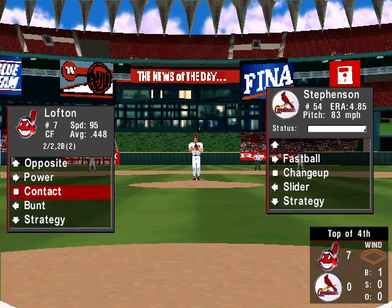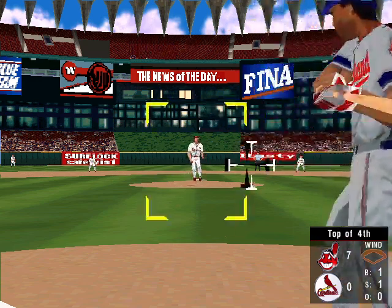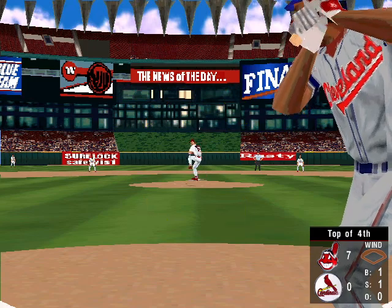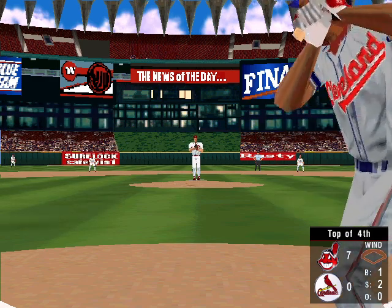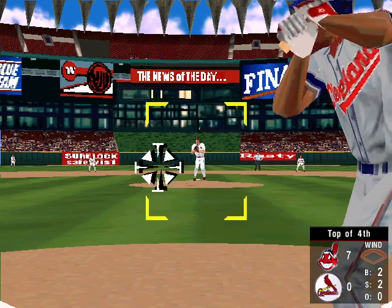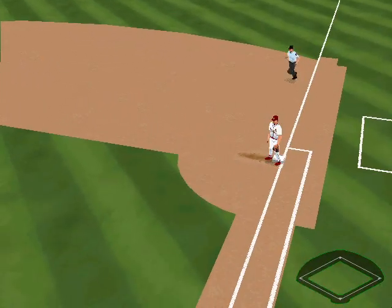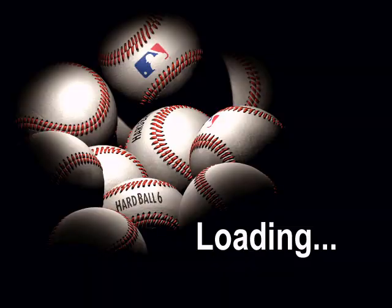Low, that's ball one. The 1-0 pitch. Fastball, swung and missed. That's one. Fastball, a sweet pitch. That's strike two. The 1-2 pitch. Slider high for ball two. Ground ball to second. An easy throw to first for the first out. Now up, number 12, Roberto Alomar.